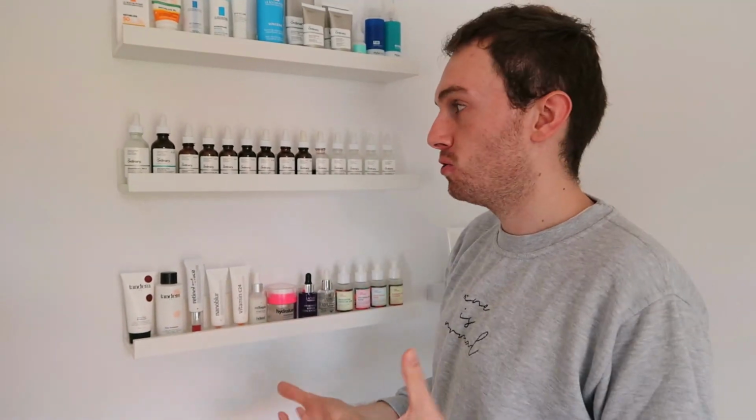So yeah, I do like to keep a lot of my empty bottles just because I think it's always good to refer back to in videos and actually show you guys that I'm using all of these products and that I do use them, and I can give my honest opinion. If they're not empty, then I probably haven't really liked them, or they haven't really worked well for my skin.